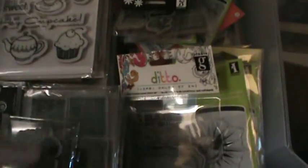Like, this is a stamp drawer. All of my stamps. Not all of them. And then this one I tried to do like cling stamps, like these, or these, the newer ones that I've gotten. So there's that. I have quite a bit of stamps. Stamps are my favorite. And then, let me scoot over.